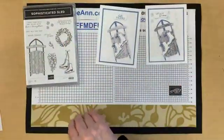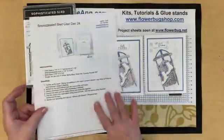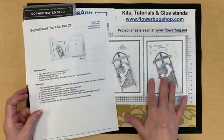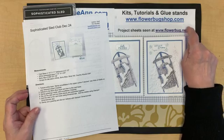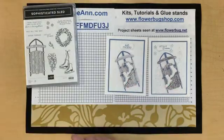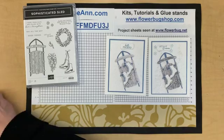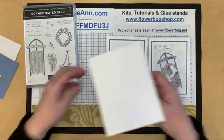So what I want to share though, and remember, for the tutorials I do or the card projects I usually make on my video, I have free project sheets the following Monday, Tuesday, or Wednesday. I know it is an incredible set of dies and images, so I'm going to share what we are making.